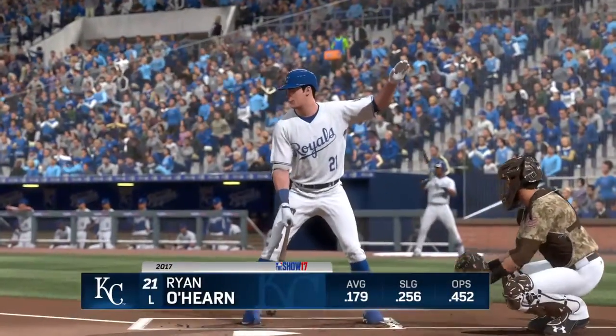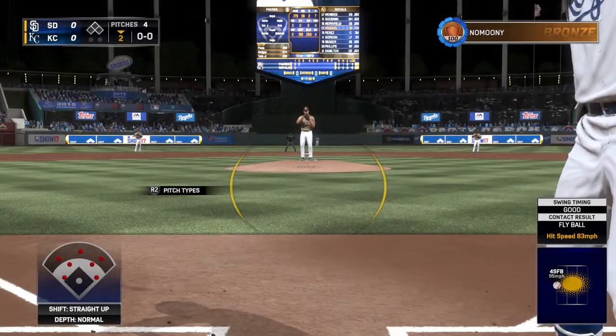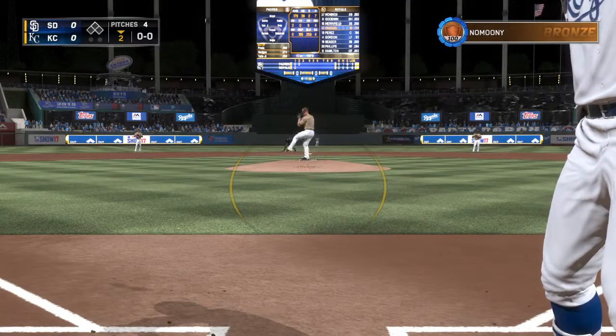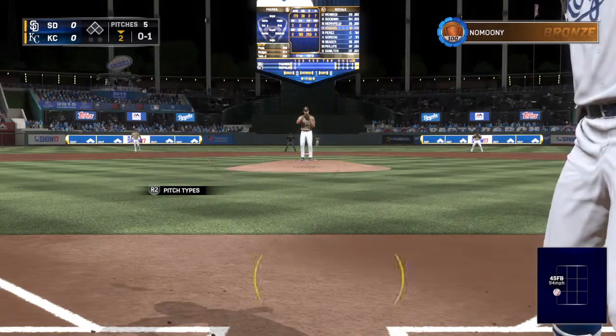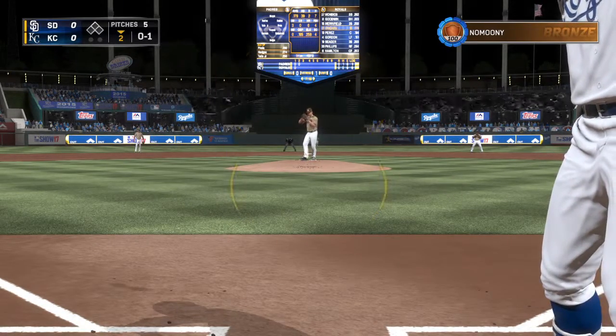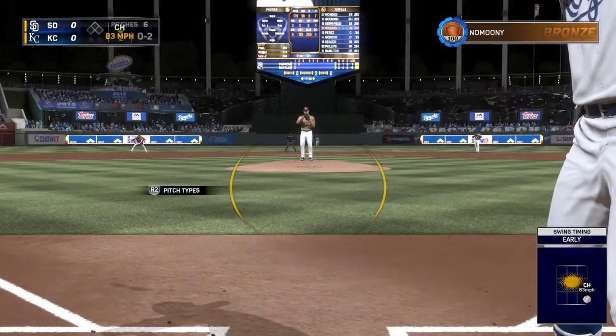In now, number 21. He's ready for his first AB here in this one. Baseman, number 21. Here's the first pitch to him. Right on the corner, a fastball that he takes for a strike. Changeup gets him out in front for strike 2.